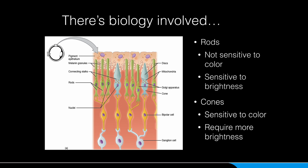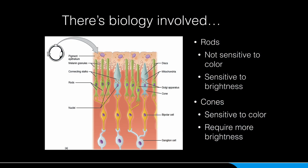When you get up in the morning in a dark room, you can see well enough not to bump into furniture. And then you go outside where it's a lot brighter and you realize you've put on one black sock and one blue sock. When you were in the dark room, the rods were working, making sure you could make out shapes and forms. When you got outside, the cones took over, and that's when you knew that that deep dark blue sock on one foot was different than that black sock on the other foot.